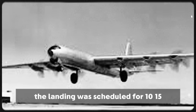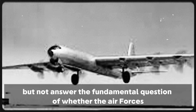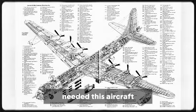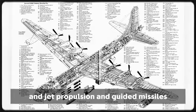The landing was scheduled for 10:15 hours, completing a flight that would prove the concept's viability, but not answer the fundamental question of whether the Air Force needed this aircraft in a post-war world increasingly dominated by atomic weapons and jet propulsion and guided missiles.